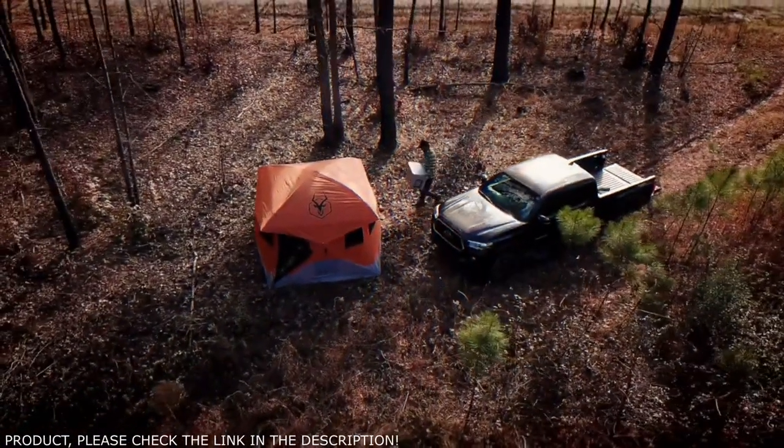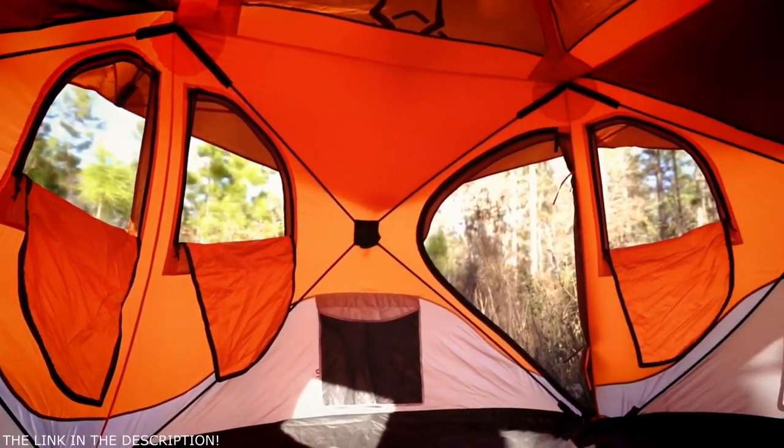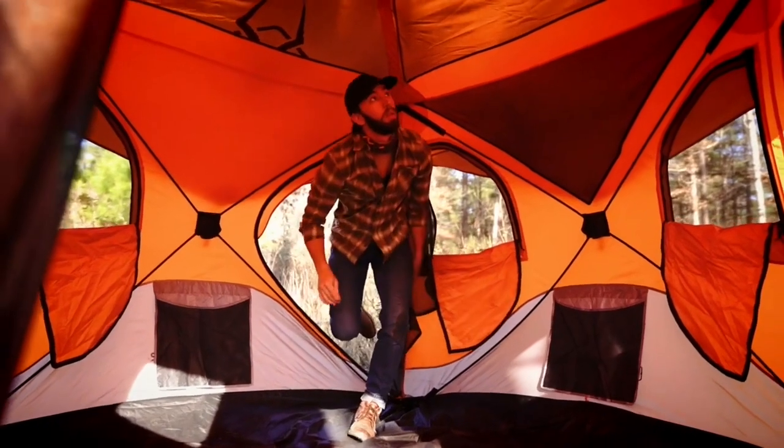The Gazelle T4 accommodates up to 4 people with a spacious and comfortable interior. At 78 inches tall and a footprint of 94 by 94 inches, the T4 offers ample headroom and gives you over 61 square feet of usable space. And the T4 is loaded with features.